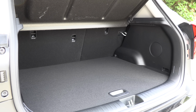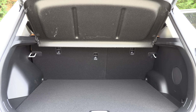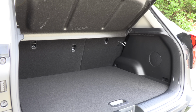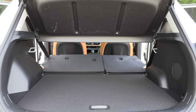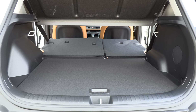And when you look at that, an available power liftgate. Pretty good storage space. Also a nice touch is underneath the floor is a temporary spare tire. Space behind the second row at 26.6 cubic feet is where the Seltos shines, offering more space than the HR-V and Corolla Cross. Overall cargo space at 62.8 cubic feet is also very good. It has more space than the Honda, but 4 cubic feet less than the Toyota.